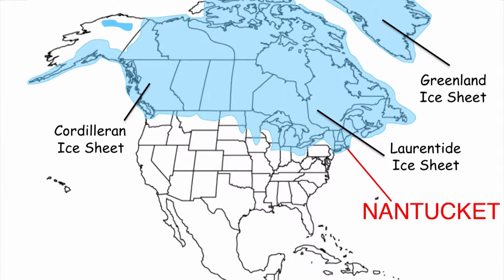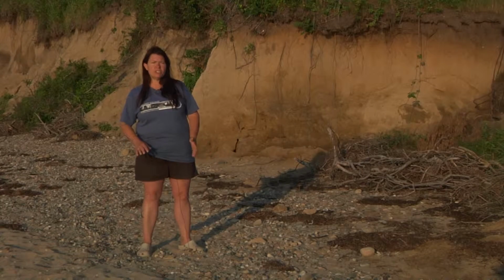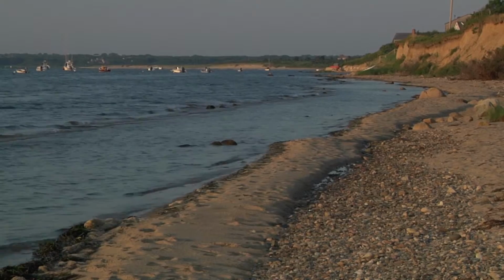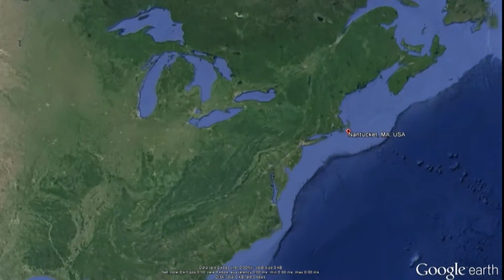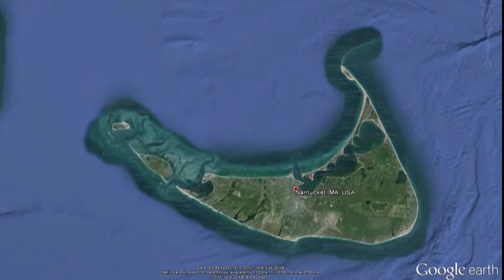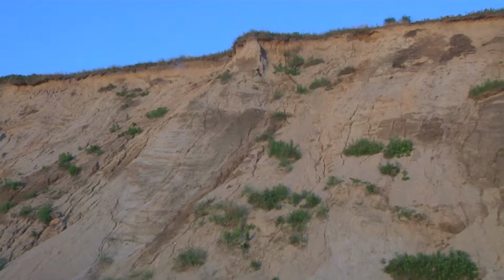We were at the terminal moraine of this glacier, and there are large valleys and large pieces of rock that were deposited. About 14,000 years ago, this glacier started to melt and retreat further north. As it retreated, it dropped large chunks of stone, large rocks, and started going back, and the sea level started rising. As sea level rose, what was primarily just a little bump in the ocean became this island, the island of Nantucket. Behind me is a coastal bank that was formed during that time, and right now it's eroding.